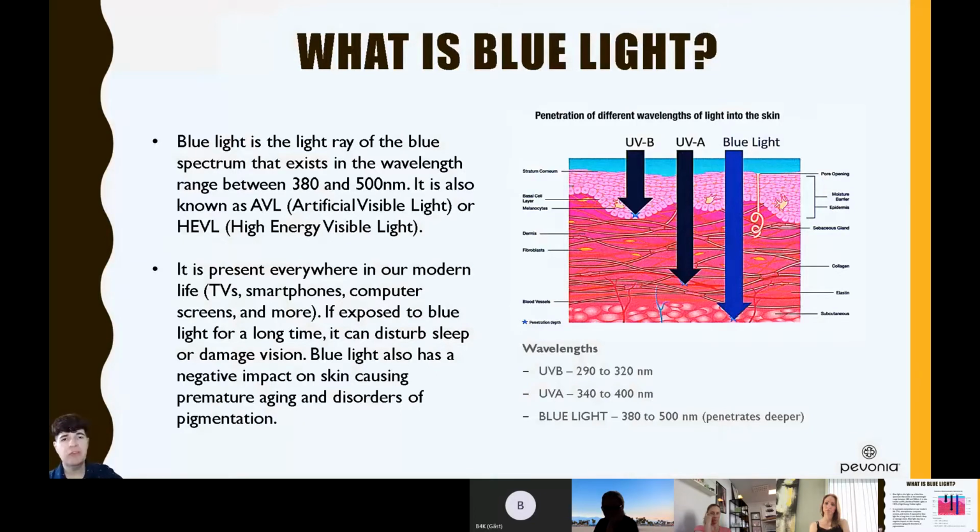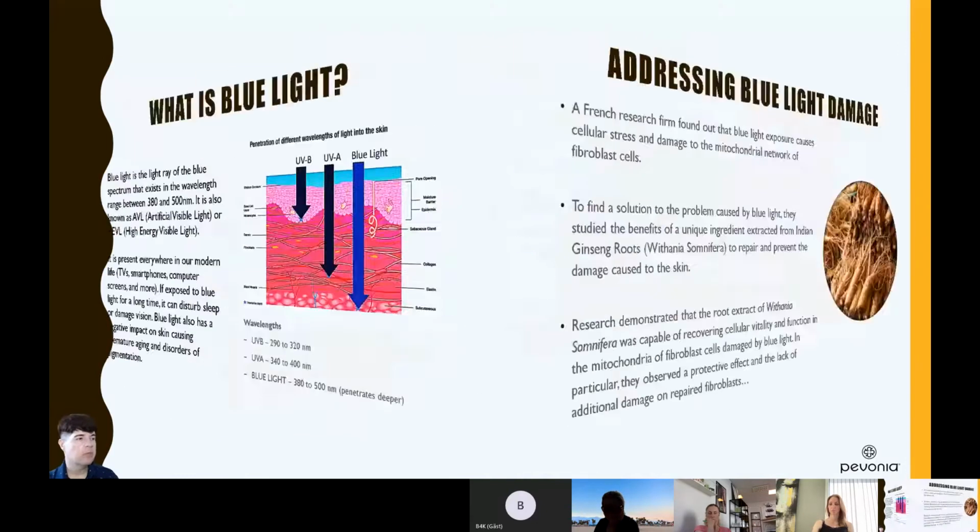UVA rays penetrate to the dermis, where they can cause damage to collagen, elastin, hyaluronic acid, reticulin, etc. And that's why you start aging faster and your skin sags and your skin looks really bad very quickly. But blue light can get past those layers, go into the fat tissue and penetrate even deeper than that. So it will affect all these layers, including epidermis, dermis, etc. So it's important to consider that.